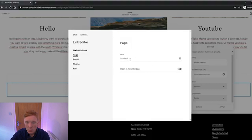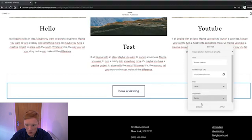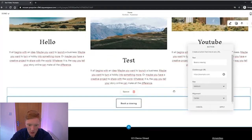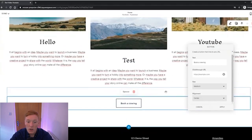But as this one is going to be our internal link to our own website, we're going to keep it as is. Then we can also change the size of our button, so we can make it larger if we want it to be. We can also make it left or right. I'm going to keep it in the middle for this one. I think that looks best. And honestly, the large one doesn't look that great, so I'll go back to our medium one. Once you are done with your edits to the button, you can just go ahead and click apply.